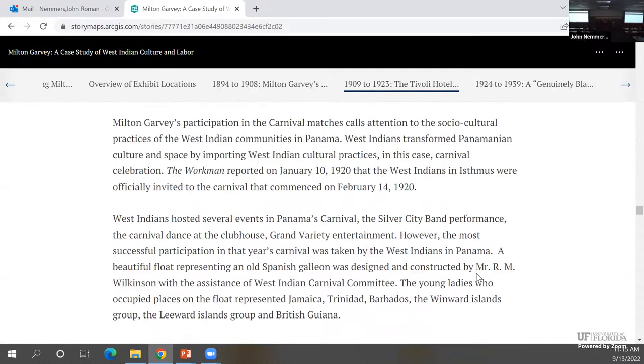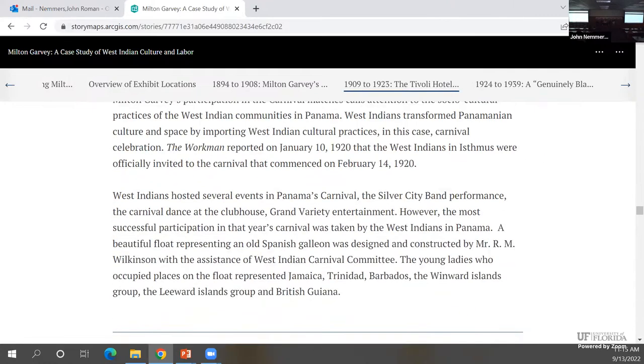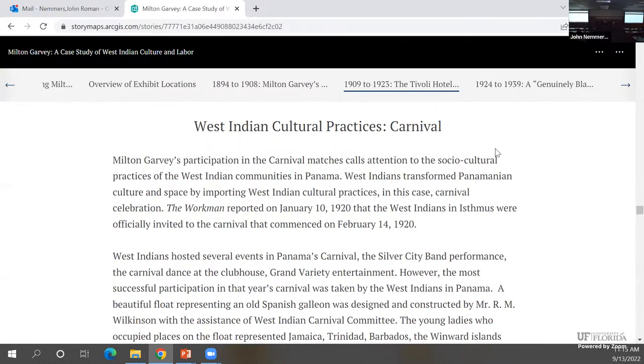I think this is a good vantage point to move on to the next point, West Indian cultural practices, that is carnival. This section highlights how Milton Garvey's participation in the carnival matches calls attention to the socio-cultural practices of the West Indian communities in Panama. West Indians transformed Panamanian culture and space by importing West Indian cultural practices, in this case carnival celebration. The Workman reported many incidents of that and how they contributed to the development of West Indian culture in Panama.